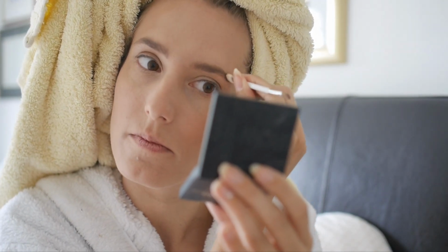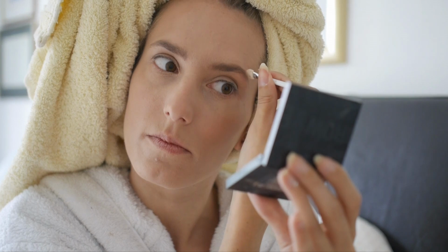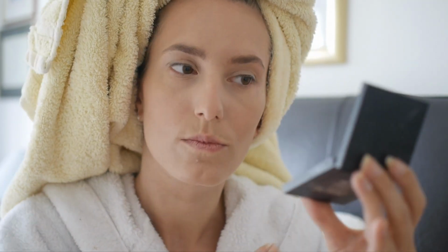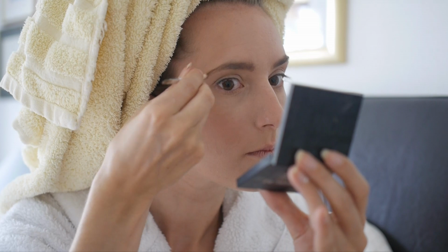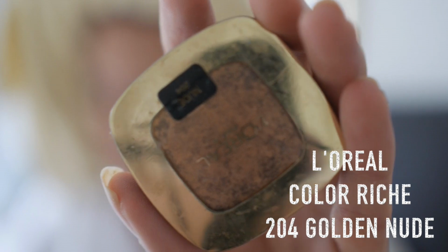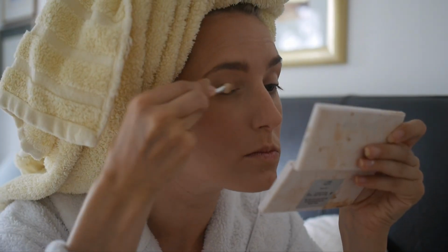I lost the little brushes that come with the Benefit kit, of course, so I've just found something random in my miscellaneous drawer. Seems to be doing the job-ish. I definitely prefer big brows to, you know, spindly ones. Anyway, so next up, L'Oreal, a nude eyeshadow.